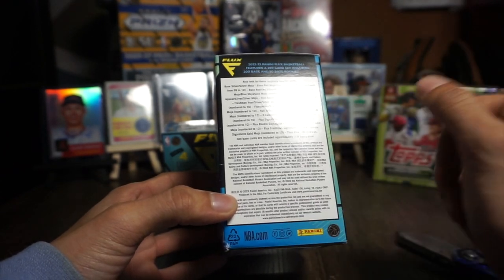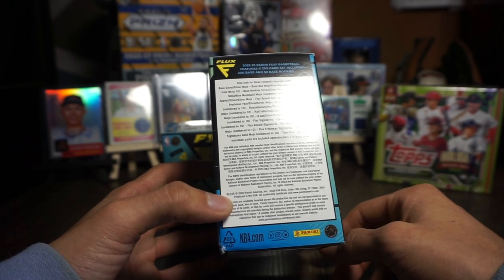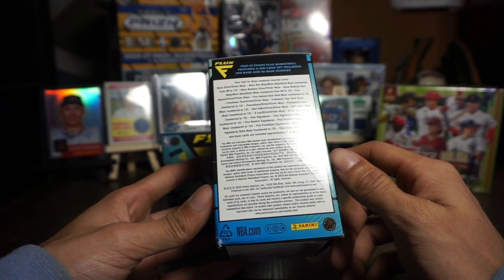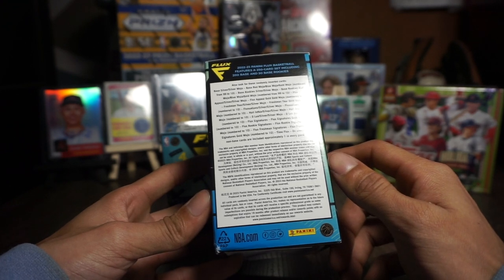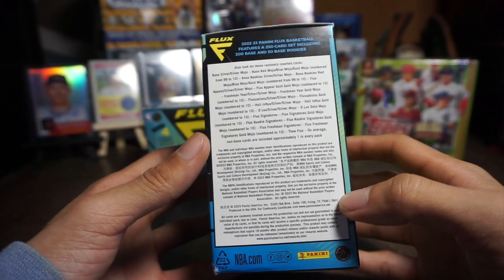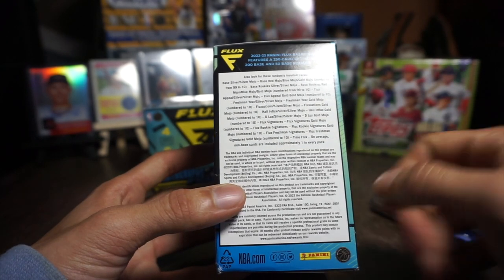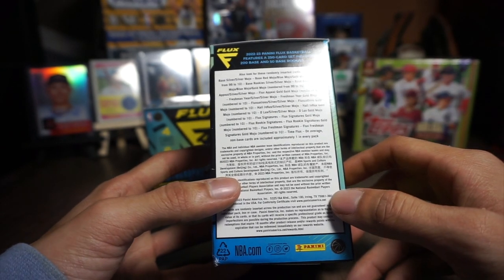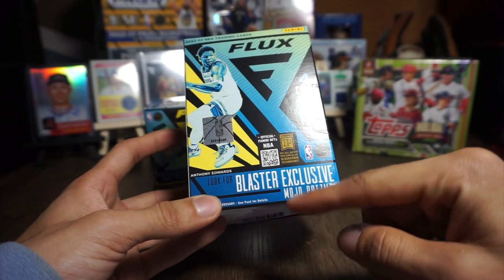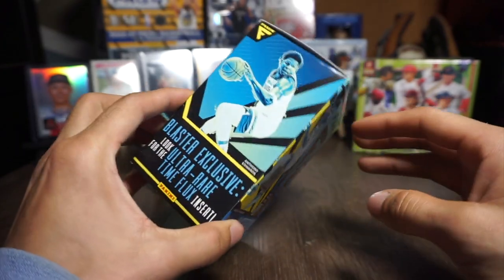Today we're pretty much going to be looking for a lot of Mojo cards that we see here. Some Silver Mojos. We also have D-Deluxe, Fade to Black, Flow Motion, Fluid, Flux Apparel, Fluxations, Freshman Year, Full Capacity, Hall of Flux, Incoming Cards, Rookie Time Flux Cards, Titan and Triumphs cards. We can also look for some signature cards in here, Flux Rookie Signatures, which is never guaranteed out of these. We're also looking for the Blaster Exclusives, Mojo Prisms. There are 4 cards per pack, 6 packs in here, and we got Anthony Edwards on the cover.